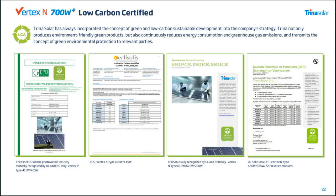And Trina Solar offers advanced N-type products, helping users achieve higher power generation and investment returns. And our products with accurate carbon footprint tracking and competitive features also enhance end users' green competitiveness, accelerating the achievement of carbon neutrality goals.